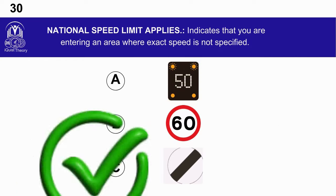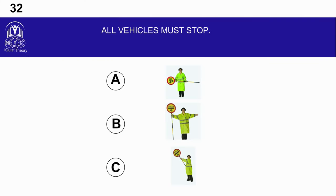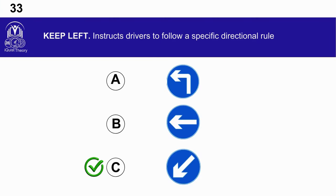C is the right answer. Level crossing without barrier. This UK road sign indicates the presence of a specific type of level crossing. C is what we are looking for. All vehicles must stop. Spot on. The correct answer is B, keep left. Instructs drivers to follow a specific directional rule.